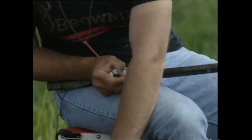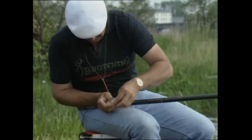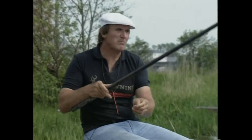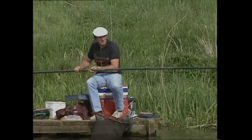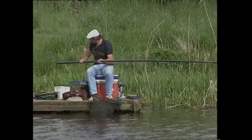Well, we've had a brilliant day's fishing, but time's getting on, so let's go out and see if we can catch one more fish just to finish up on. Just remember the important points, the things we've gone through today about actually handling the pole, the length of pole that you need to fish.